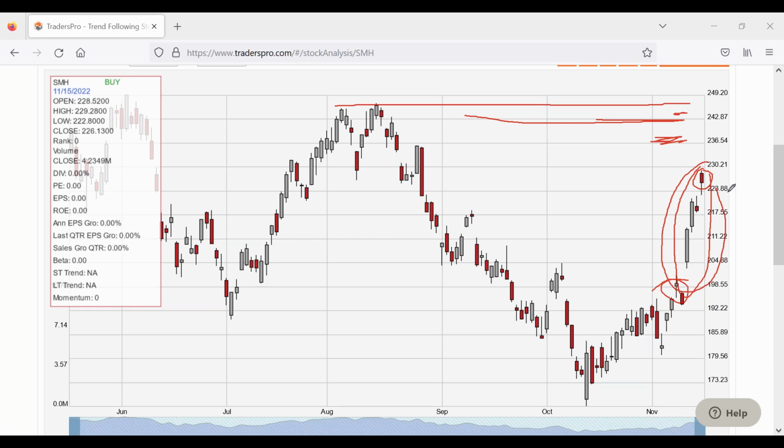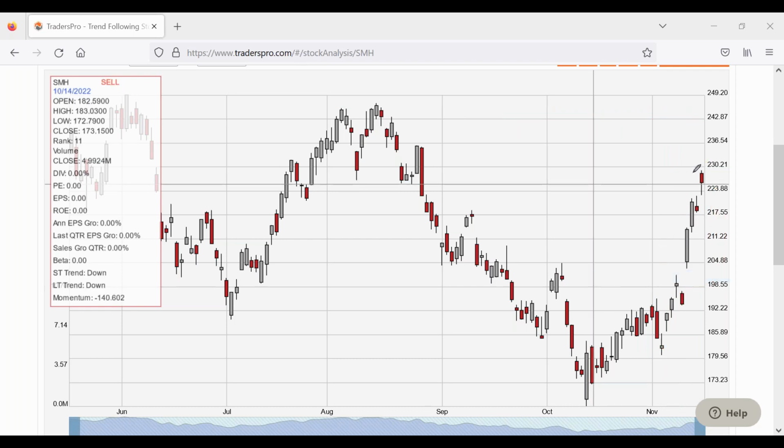And remember what I said a few weeks ago? Down here, I said either the chip stocks are leading the way down, and we're going to see the Dow have to come down to follow them, or we're going to see the chip stocks catch up a little bit. Now, that's usually not their role. They don't usually play catch up, but you can't ignore that move.